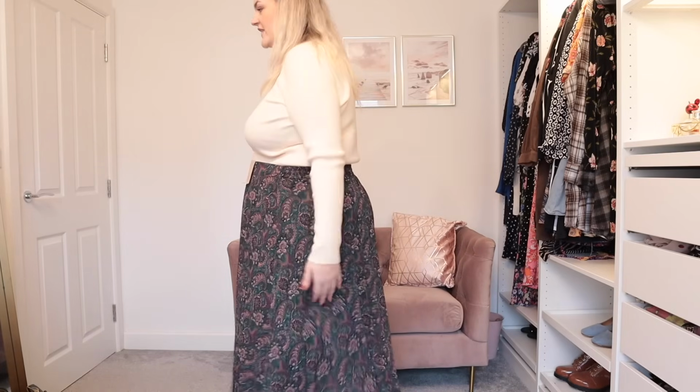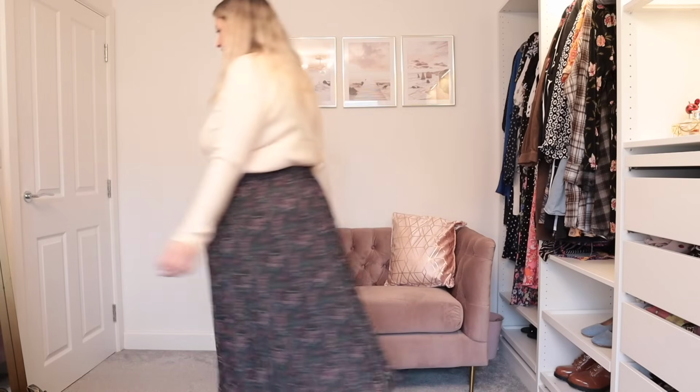I don't know if it's a bit too dark, like if I'd want it to be a little bit more vibrant. I just feel like it's not making me super excited. I love the fit, so I'm gonna see if they have this skirt in a different style, like a different colorway maybe, because I really do like the fit of it. And I think that this is a really nice wintry outfit for work.